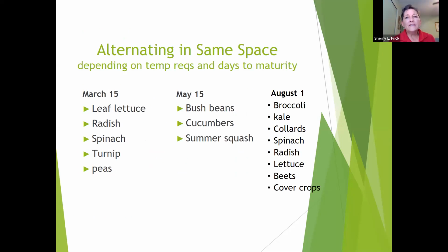If you're going to alternate in the same space, it's a great idea to do it with cool season, warm season, cool season alternation. So in the same space, I could plant leaf lettuce, say maybe even as early as March 15th, depending on where you live, what your hardiness zone is. That would take about a month, 5 weeks, and then I could harvest that and pull it out.